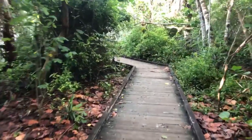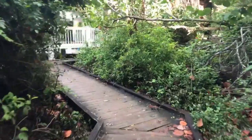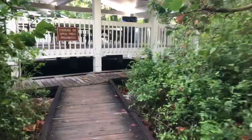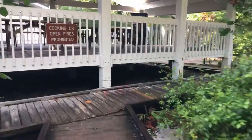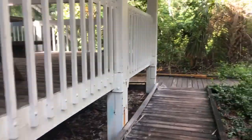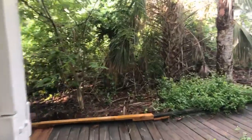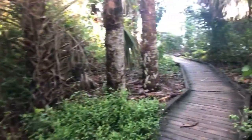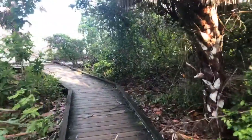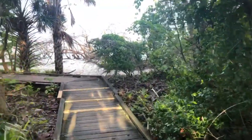Just a reminder that we have these little boardwalks back here. You never know what might be waiting out here in the middle of the boardwalk for you. A rabbit, a raccoon. I haven't seen any armadillos here or possums. I'm sure they're around. Black snakes. We got a lot of black snakes around here. That's what eats the rats. Those are good. Nothing to be scared about.